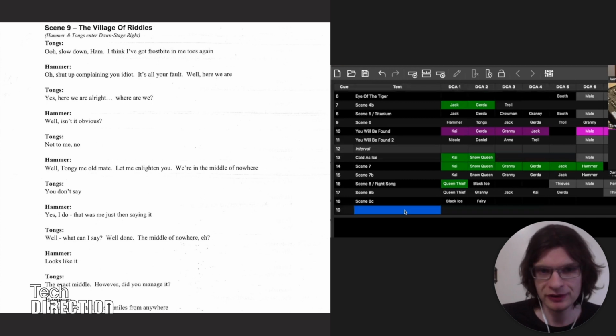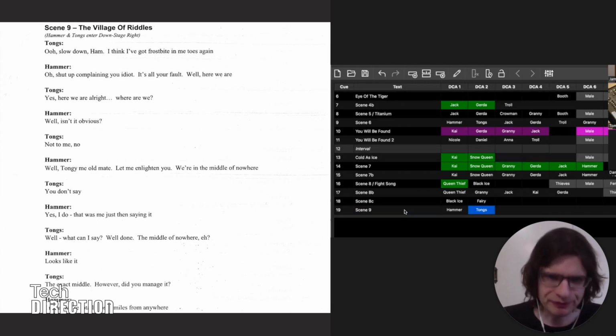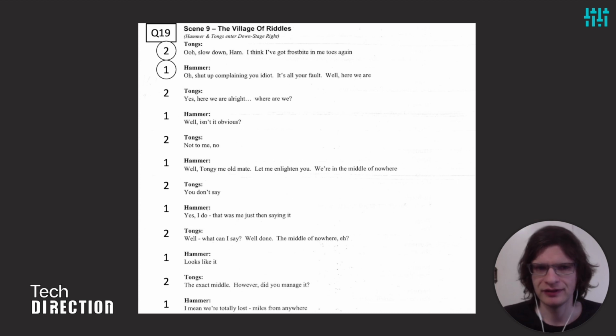So even though Tong speaks first in this scene, in scene 9, what we're actually going to do is put Hammer first, because that way it's a Hammer and Tong scene. You can hear their voices. It makes them much more intuitive to mix. So Hammer and Tong is going to go back and forth, and this is different to what we had before because we're going to start with DCA 2, not DCA 1. But in the context of the show, it makes more sense.